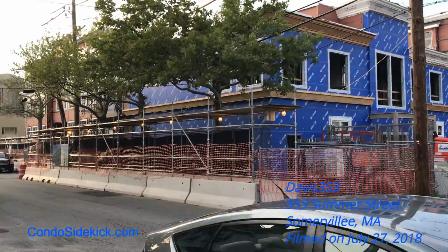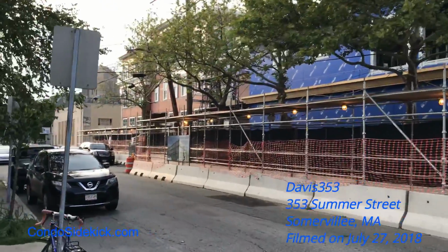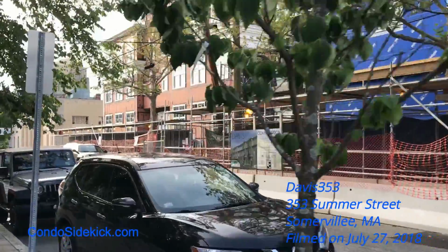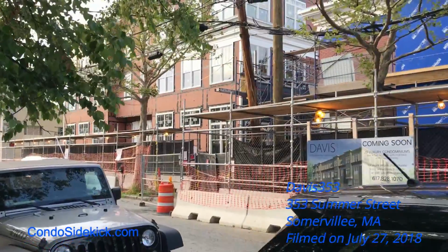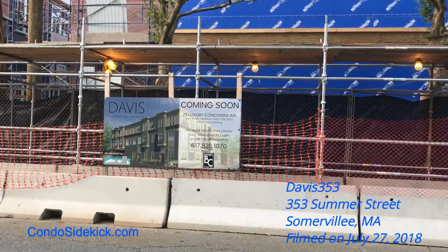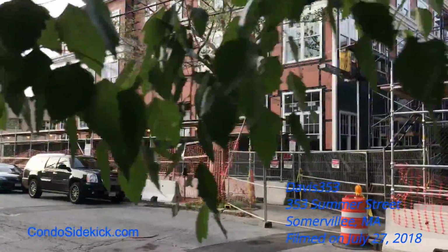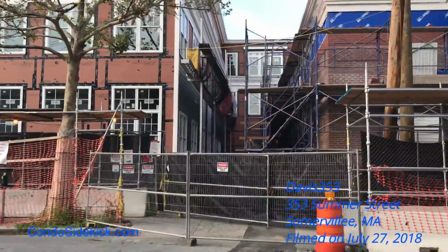So as we walk up Summer Street, we'll see that this Davis353 is at 353 Summer Street, hence the name. And the construction is well underway. In our previous video, we saw that the exterior framing had been finished and the windows were in, which is a similar state to what it is now. However, the interior of the building is being constructed.